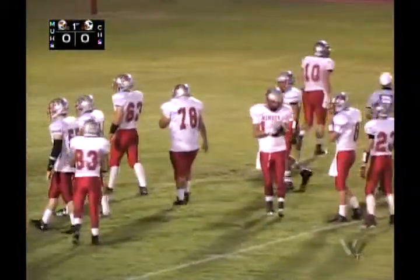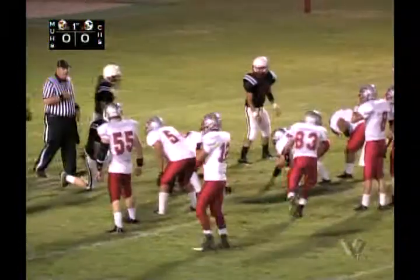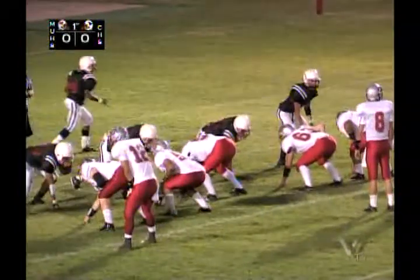Ball handed off to number 12, Tyler Herman, for about a gain of 1. And we have a 3rd and goal.